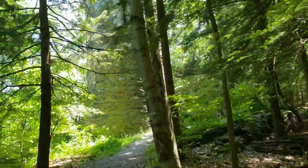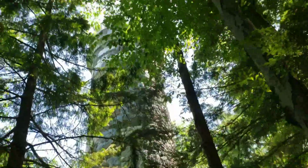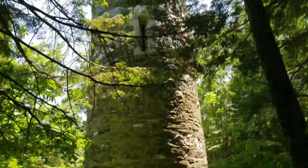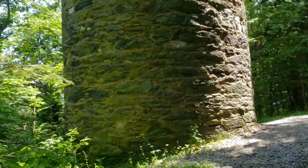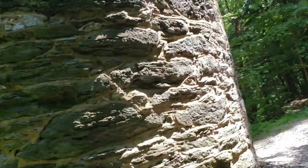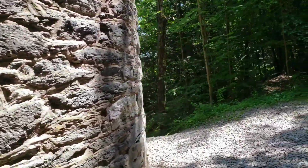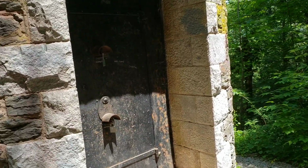Man, look at this. Can you imagine? This was built by mental patients. Holy crap. It's just out here on the top of a mountain in the middle of the freaking woods in Vermont. Now, I don't know if we can go in or not. No, it looks like there's a padlock on the door.